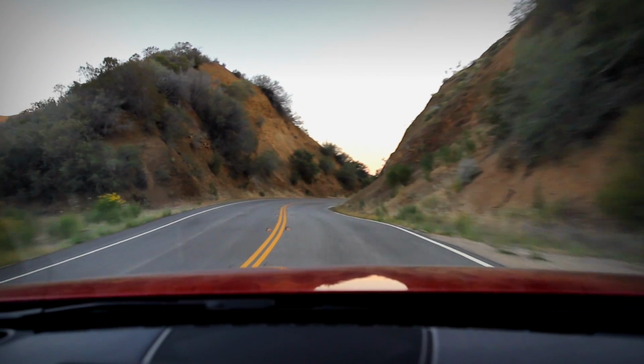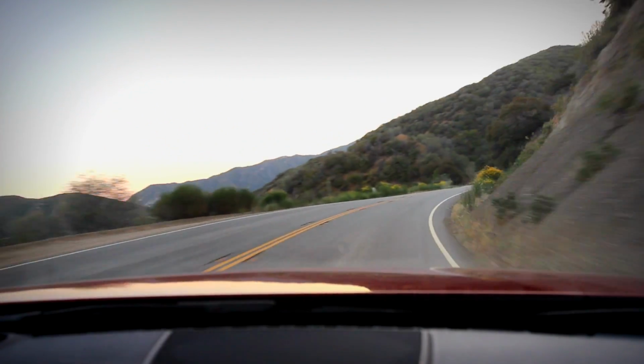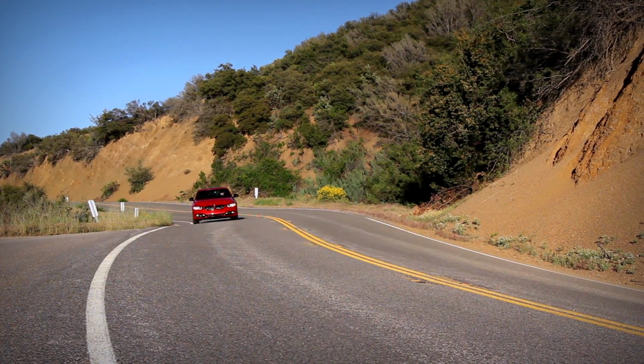Probably the most surprising realization of the 335 is the steering feel, because it's not as good as I would expect. First of all, the steering ratio on this BMW feels good. It definitely feels like what BMW is known for. There's no dead spot. On center, there is constant feedback. It has the most road feedback and road feel, but it's not the most accurate.